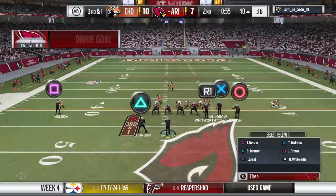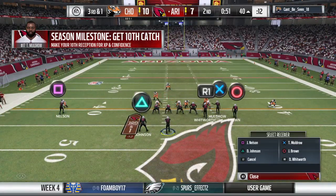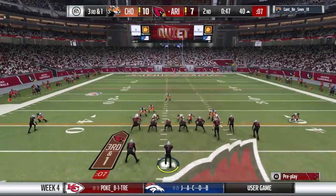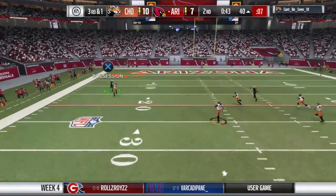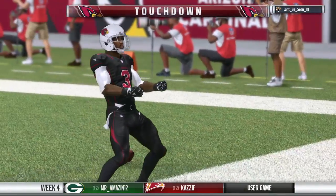Leopard. No. Check. Patriot. Detroit. No. Check. Patriot. They'll look to throw here. Going up top. He's got his man. It's caught in the end zone.